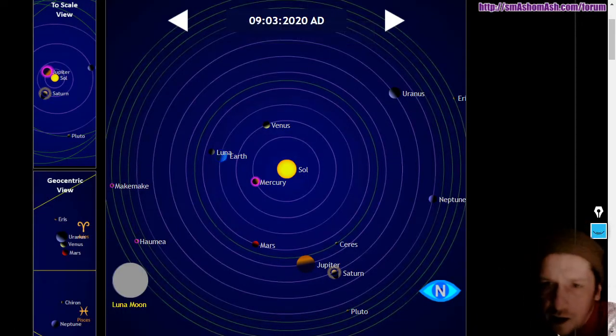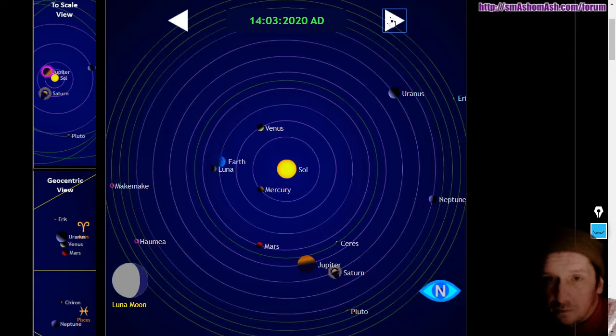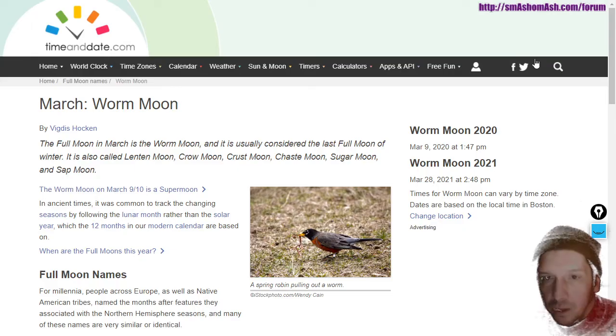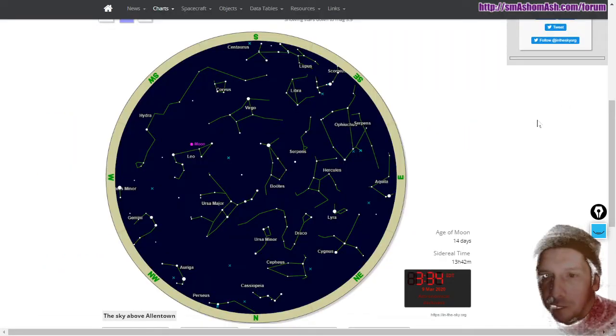There's where they are now. And by the way, the worm moon occurs today. There's where things will be in 1 week, as Mercury is working on lapping us. The worm moon happens today at 1:47 p.m. The moon will be 100% full.